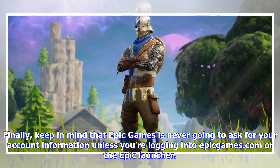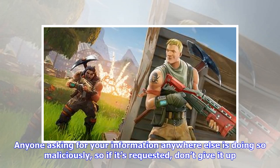Finally, keep in mind that Epic Games is never going to ask for your account information unless you're logging into epicgames.com or the Epic launcher. Anyone asking for your information anywhere else is doing so maliciously, so if it's requested, don't give it up.